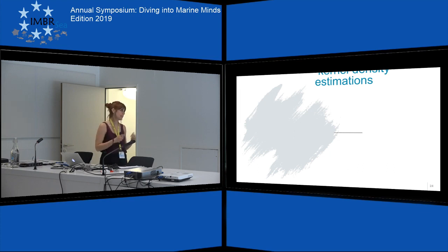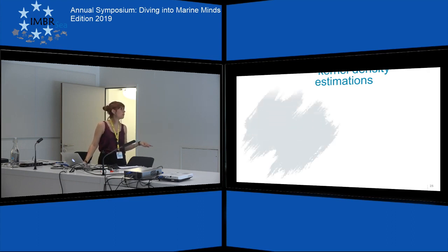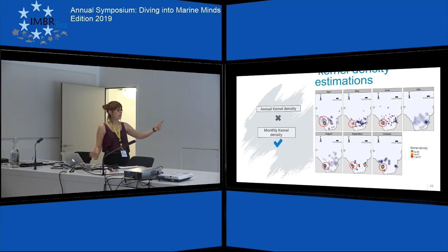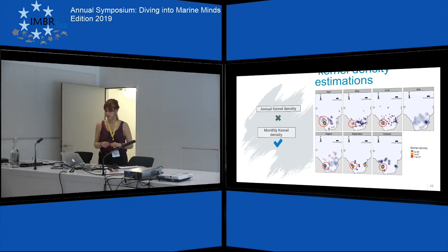For the kernel density estimations, we first did the annual kernel density in this 10-year period, but it didn't give us much interesting information. As you can see, there's no clear pattern of the distribution of the species, but thankfully the monthly kernel density gave us a quite clear key area in the western part of the bay. There's also quite a hotspot here, near Husavik town. We can see that there are still some sightings over there that might be interesting.